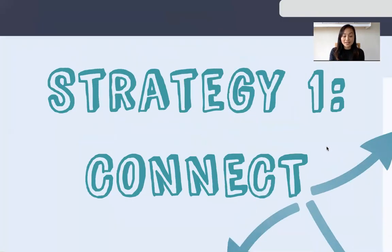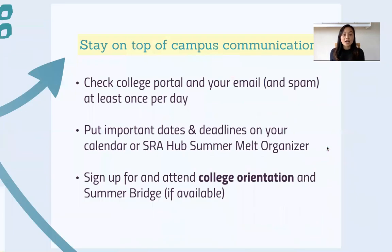So the first strategy is to make sure you're connected. That means you want to stay on top of campus communication. Feel free to take notes if you want. We're going to go over a lot of information today. Staying on top of your campus communication means you want to keep checking your portal every day as well as your email. Sometimes that means checking your spam folder every so often so that important information and messages from the colleges don't get lost. So check your portal and your email every single day.